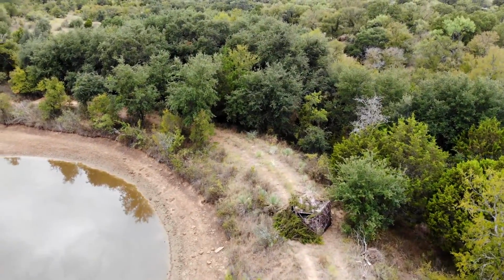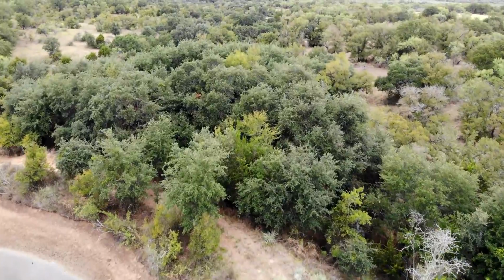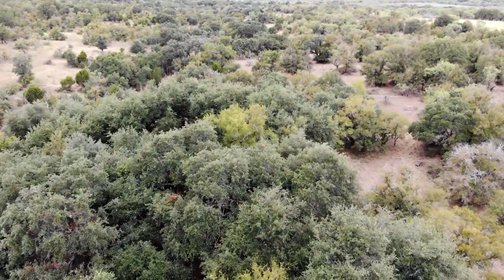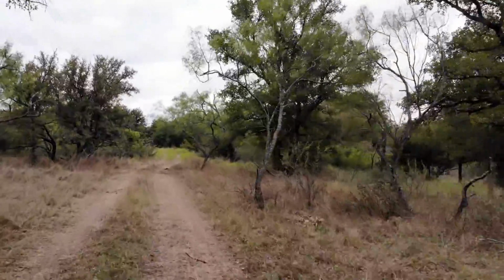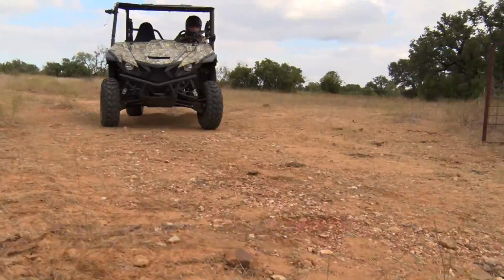Not only for the water, but on the backside of this pond dam a lot of acorns are falling right now. I mean, they're falling like hail. So they've got a cool area below the pond. They can come up and get a drink. They've got a creek that they're walking up and down on. I mean, it's a highway for a lot of deer.